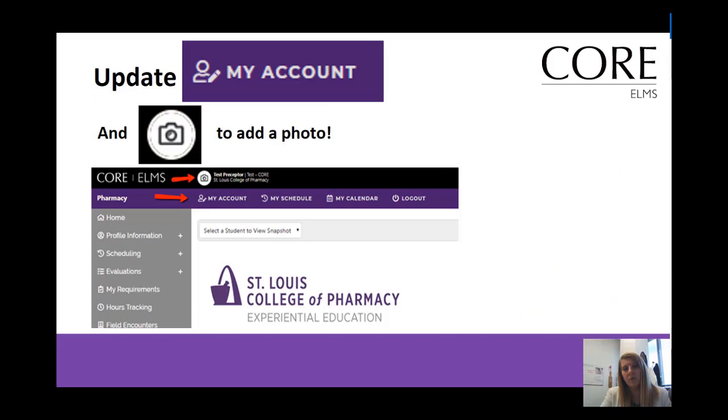Students can see your photo if you add it by clicking the camera icon next to your name, which is pretty neat. At least once a year, or anytime you have a change, go into the My Account setting to update your contact information. As you scroll down, make sure you see the custom fields. This will ask some additional questions related to your site that students can use to review your site, and also we may use for accreditation. For example, how many prescriptions you fill a day, number of beds in your health system, interprofessional interactions, and other items like that.